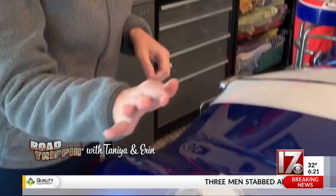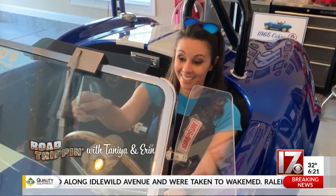Other than getting wet on my head, look at this. The windshield wiper, and you have to do it by hand. Wow. I would just have a wet windshield.